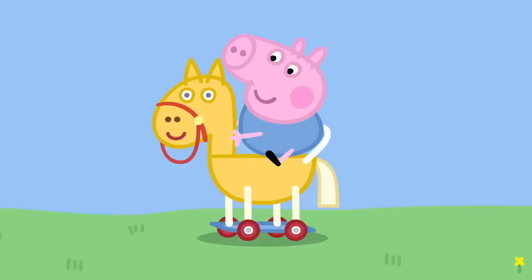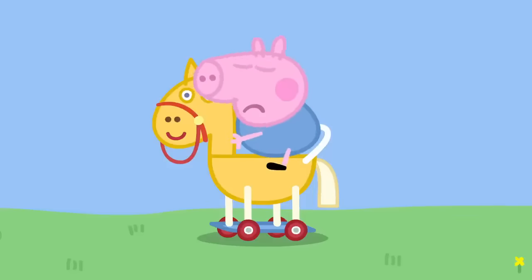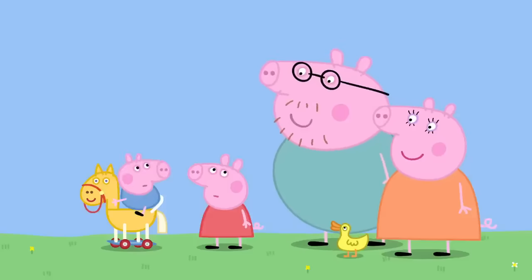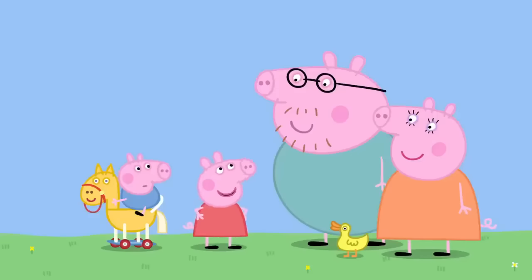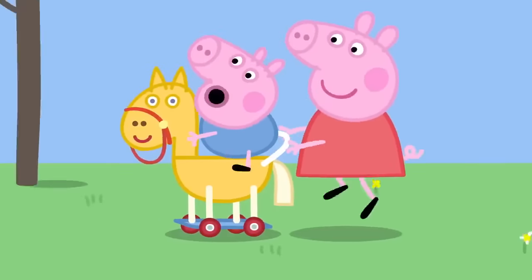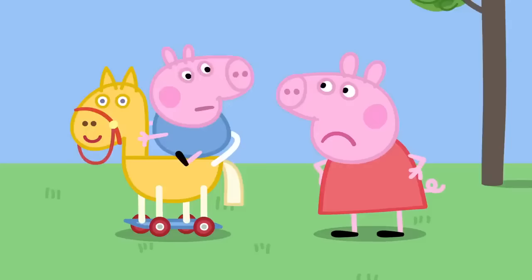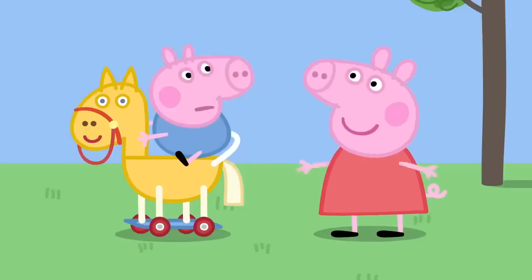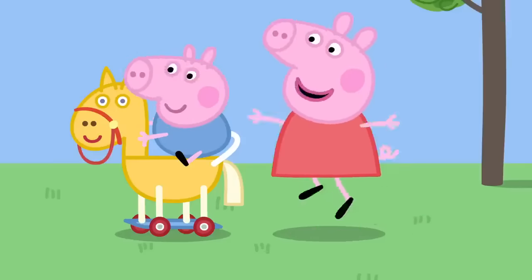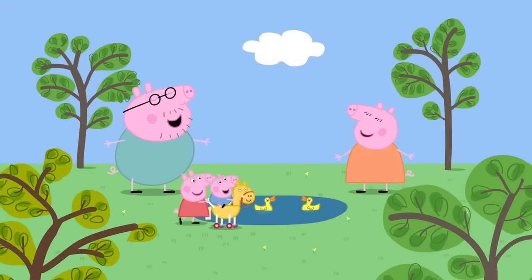Horsey, horsey. George wants to ride on the toy horse. Go, go. Oh. George cannot make the horse go. If only there was someone big and strong to push George along. I'm big and strong. I can push George. What a good idea, Peppa. Horsey, horsey. George, she's called Twinkle Toes. Horsey. Twinkle Toes. Horsey. I know. Because the present is for both of us, we'll call her Horsey Twinkle Toes. Peppa and George love playing together with Horsey Twinkle Toes.